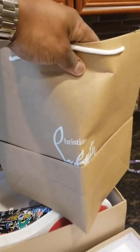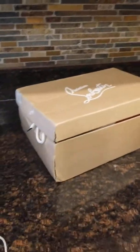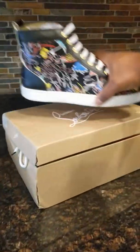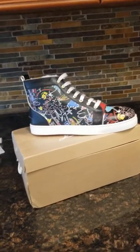We got the Louboutin bag that came with it. Not too bad. So as you can see, this is the Christian Louboutin right here. Nice looking shoe, beautiful looking shoe.